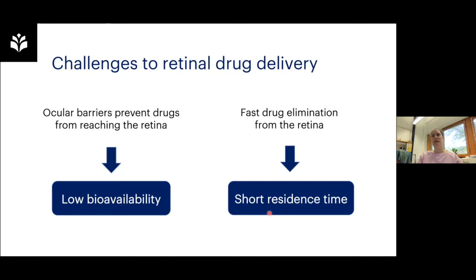So basically, summing up the challenges for retinal drug delivery: first we have these ocular barriers, which are preventing drugs from reaching the retina and causing low bioavailability. And then we also have a fast elimination of drugs from the retina. And these drugs have a short residence time there, so the therapeutic effect is quite challenging to achieve.